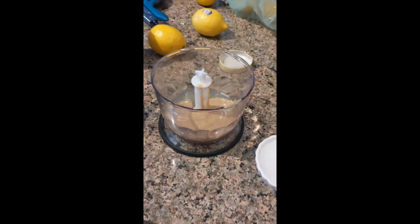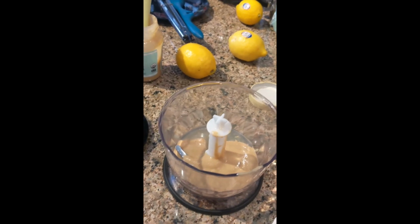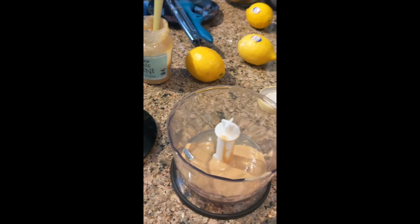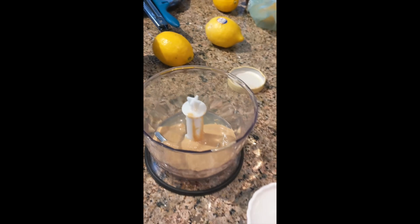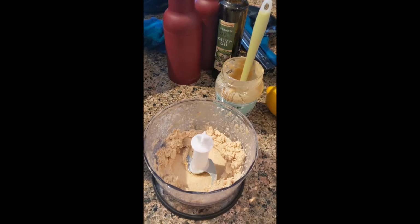So apparently I'm supposed to add the ice water slowly and process it, and it should get creamy. So I'm going to do that, and hopefully this works.